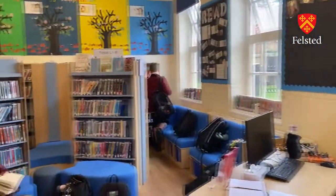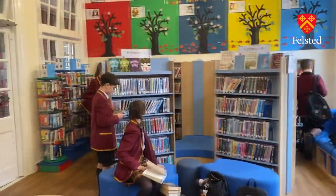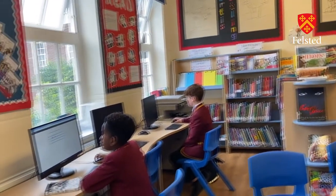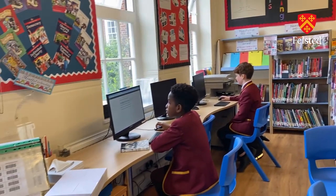Hi, this is the library at the prep school. We use the accelerated reader scheme here. We have a great selection of fiction books and non-fiction books. The children come in with their English teachers once a week and the younger children come in for a library session every week.